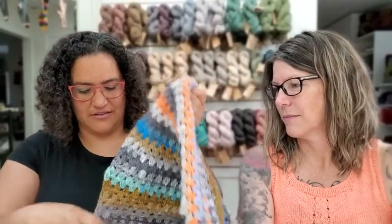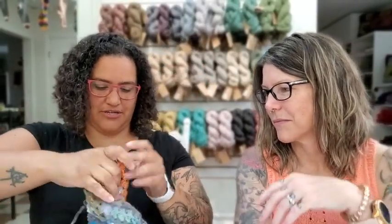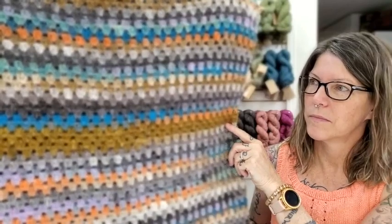Oh, yeah, yeah. This is my... So bizarre. Another blanket. Another blanket. This one I'm not doing scrappy. This one is the yarn that's doing all the color changes. It is my granny stripe. I'm just going to keep it folded in half because it's huge. So it is my granny stripe blanket.